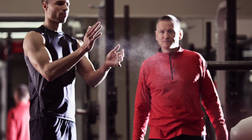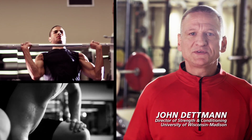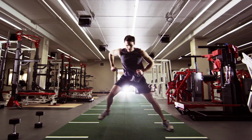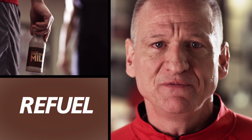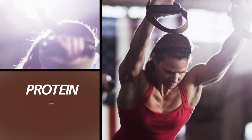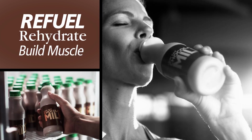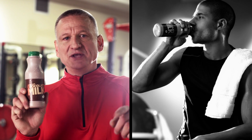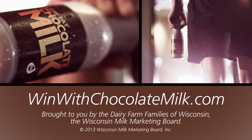As a strength and conditioning coach to some of Wisconsin's top athletes, people always ask me, what's the secret to top performance? I always tell them that what happens after your workout is just as important as what happens during the workout. My advice? Be sure to refuel with low-fat chocolate milk. It has the perfect mixture of protein, carbs, and electrolytes to help you refuel, rehydrate, and build muscle. In Wisconsin, athletes win with low-fat chocolate milk. And you can too. To learn more, visit winwithchocolatemilk.com.